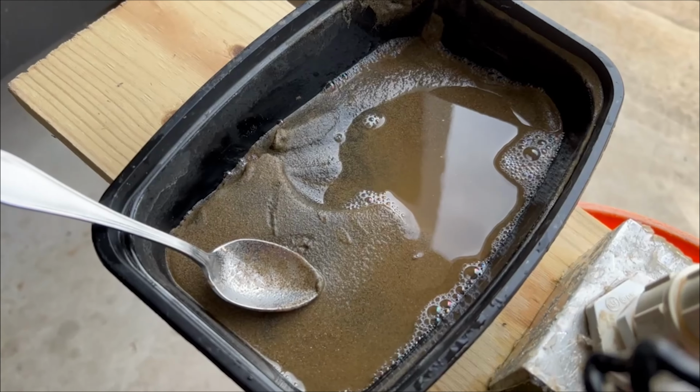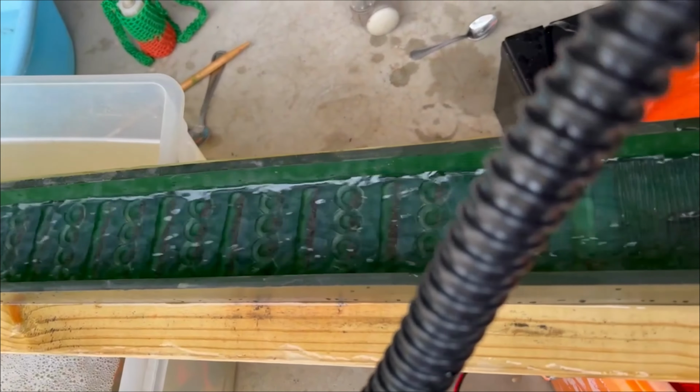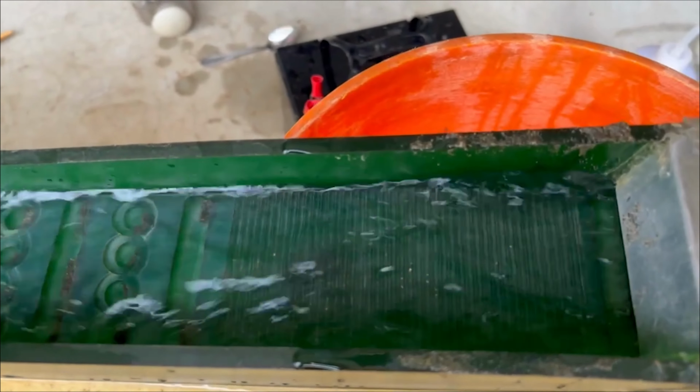Halfway through the real fine one, let's see where we're at. Cool. Now it's time to move on to the next size. So I've ran through the next size. Let's see what we got. There's a few in there.